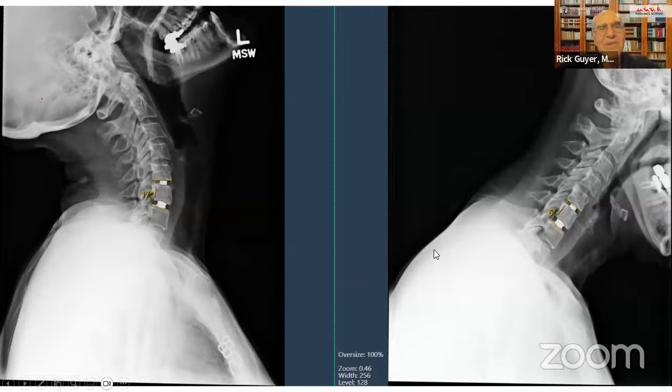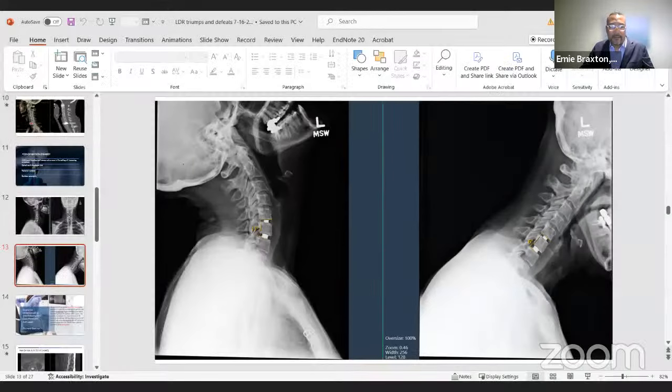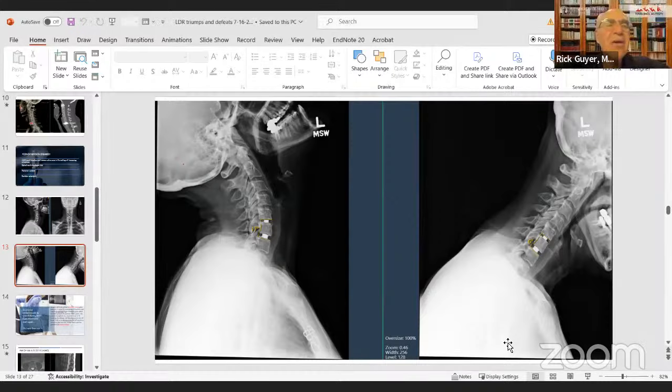And don't beat yourself up. It's not your fault the disc failed. This is something that we've learned with the unconstrained devices. Sometimes they look funky, and patients have pain from that. Oh yeah, I know, but it is ultimately a revision, and you've got to call a ball a ball and a strike a strike. I know, but that didn't go the way I wanted it to.